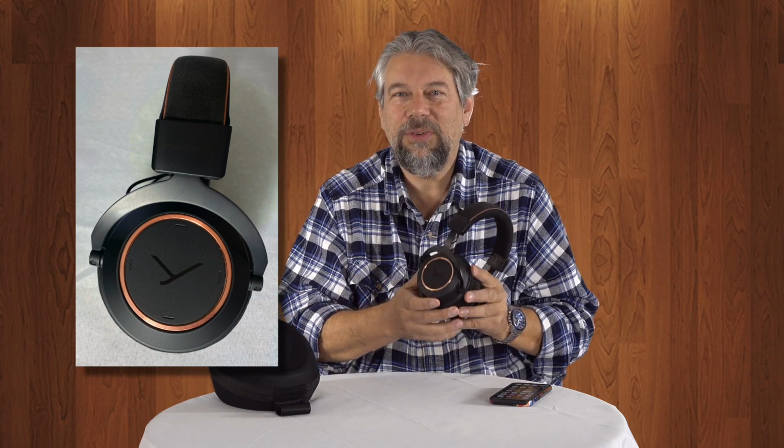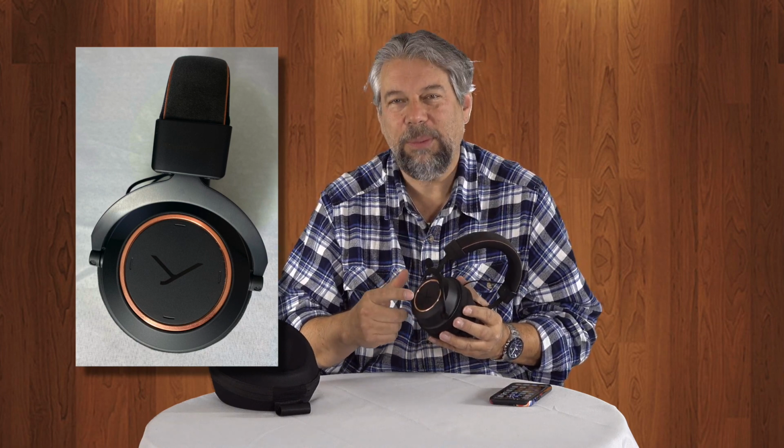Interesting things about it is that they have a touch panel here, or a touchpad. So there are all these different gestures, like double tap to pause, double tap to play, and all that sort of stuff. It has actually a microphone. You can use these for calls. I didn't even test that.